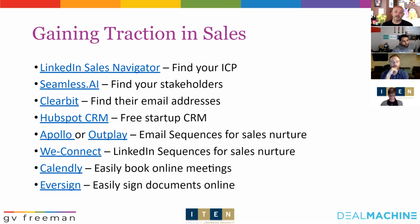And then WeConnect is a way to do that on LinkedIn. So you can reach out to LinkedIn people, and if they accept your LinkedIn connection, you can begin sending them a sequence of emails as well. Calendly for online booking. If somebody wants to schedule some time with you on your calendar, you can use a free Calendly account. And then EverSign, if you do bring on your first clients, it's a lot easier than asking people to sign something and then find a scanner and scan you some contract. That's going to be friction in your sales process. So try to reduce as much friction as possible.